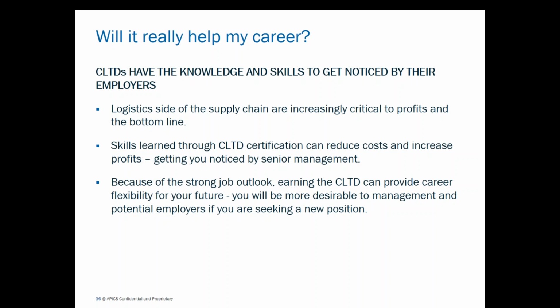Efficiencies learned through the CLTD certification can reduce costs and increase profits for your company. In addition, you'll become more valuable and show that you understand some of the broader concepts of how logistics fits into the overall supply chain and business model, getting you noticed by senior management.